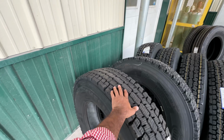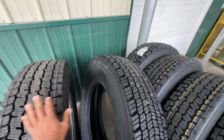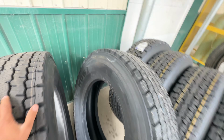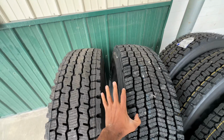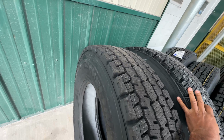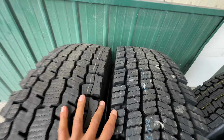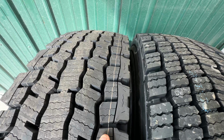So we're looking at a Michelin XDN2, and then we're looking at the Continental HDW2. I don't know if you can see that, HDW2, and this is their tread pattern. They're both 11R24.5. So there you can see them both. They look somewhat similar, but yet they're different.